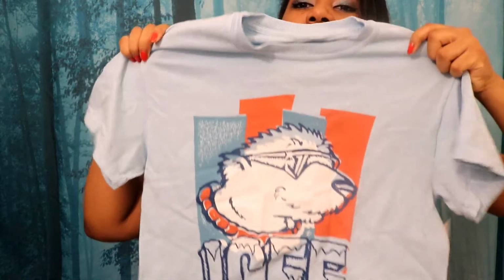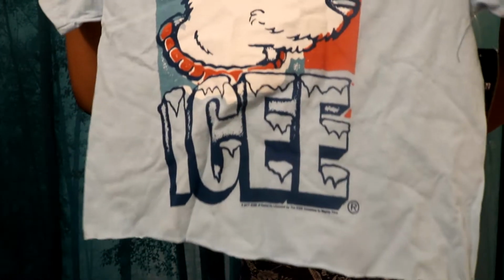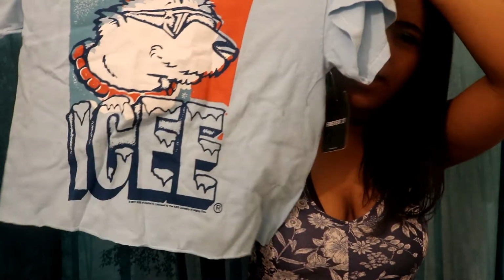We have this awesome icy shirt. This was my favorite as a kid, ices, and I remember I had this icy chapstick that I treasured, but then someone I know ate it. They ate the chapstick, and it broke my heart. So, in tribute, we have this awesome icy shirt.